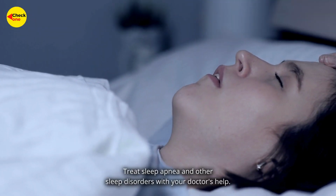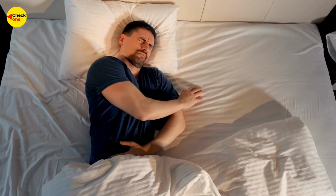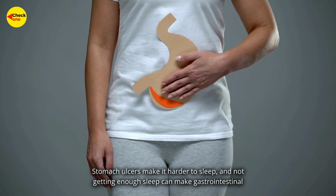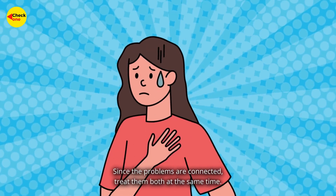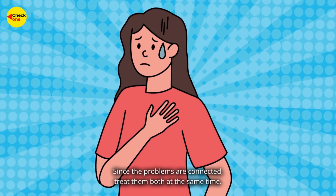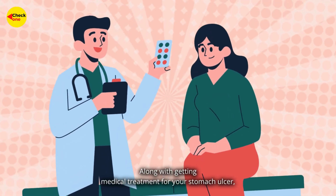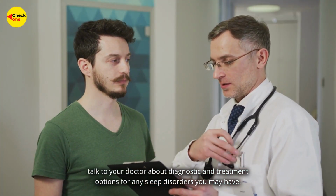Treat sleep apnea and other sleep disorders with your doctor's help. It's a vicious cycle. Stomach ulcers make it harder to sleep, and not getting enough sleep can make gastrointestinal illnesses, like stomach ulcers, more likely. Since the problems are connected, treat them both at the same time. Along with getting medical treatment for your stomach ulcer, talk to your doctor about diagnostic and treatment options for any sleep disorders you may have.